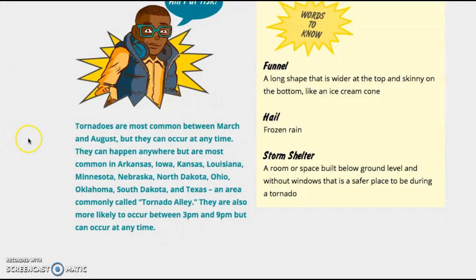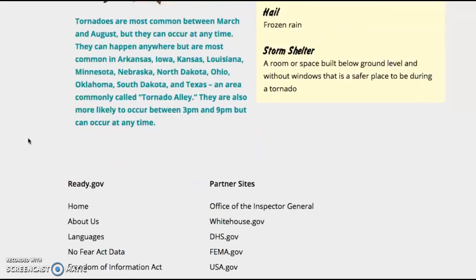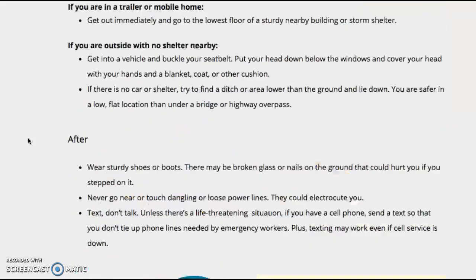Tornadoes are most common between March and August, but they can occur at any time. They happen anywhere, but are most common in Arkansas, Iowa, Kansas, Louisiana, Minnesota, Nebraska, North Dakota, Ohio, Oklahoma, South Dakota, and Texas, an area commonly called Tornado Alley. They are also more likely to occur between 3 p.m. and 9 p.m., but can occur at any time. That is all about tornadoes.